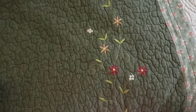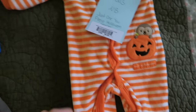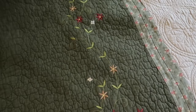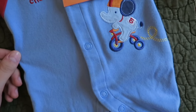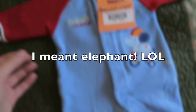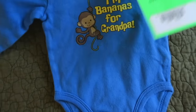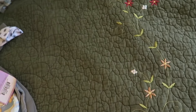And then I got him a Halloween sleeper. It says, my first Halloween. And it's really soft, and I really like it, so that was a good find. Then I got Jonah something, this little preemie sleeper, and it has a little mouse. It's really cute. Then I got this for Bennett. It says, I'm bananas for Grandpa. And, of course, my grandpa, he really wanted me to get this because he loves the babies and he loves seeing the babies and, like, stuff that says grandpa or best grandpa ever or whatever.